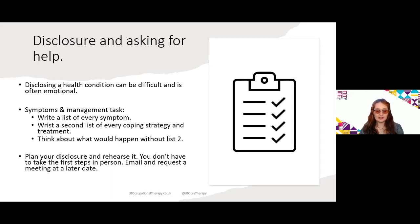So I ask my clients to write a list of every symptom they have on a regular basis. All of the aches and pains, emotional upheavals, digestive problems, memory difficulties, all of the challenges that they live with. I then ask them to write a second list. This list has all of the extras, all of the tasks, the medication, the therapy, appointments and adaptations that they've needed to make to their lives in order to stay fit and healthy. I then ask them what would happen if they stopped doing everything on the second list. For most people, the answer is they'd end up really unwell or in hospital.